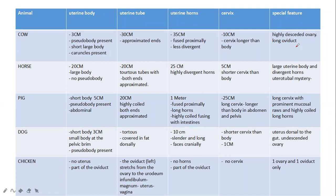Then looking at the dogs, the fallopian tubes, even though they're facing anteriorly, are also tortuous as well. And because they're dorsally placed, they're covered by fat. Remember the structures that are dorsally placed, like the kidneys, they're covered by fat. So by that fact, we see that the structure is embedded in fat.